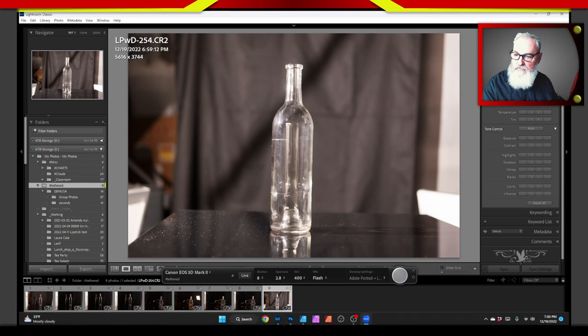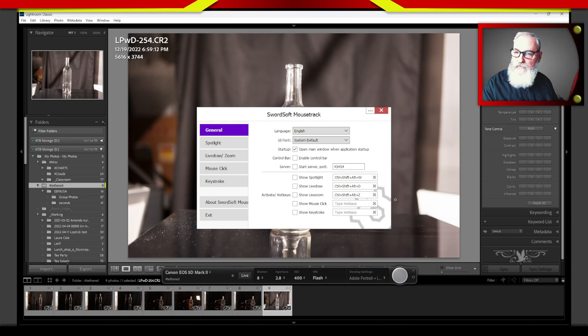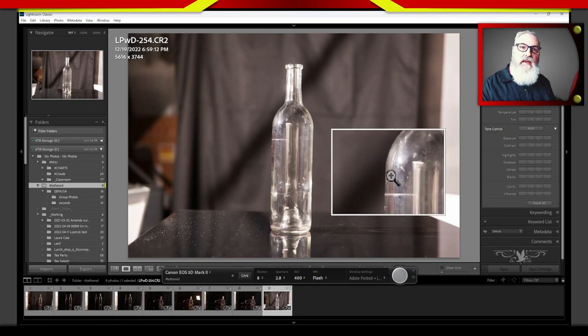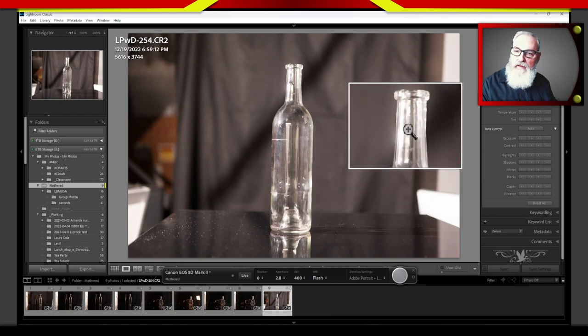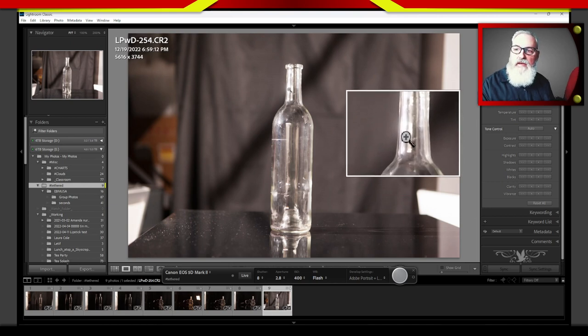All right. And you can see that, let's see if I can zoom in here. My zoom thing's not working. Here we go. If we zoom in, you can see that little bit of a highlight there, the hot spot, all right? And we see a hot spot right up there. That's our light source. That's reflecting our light source.